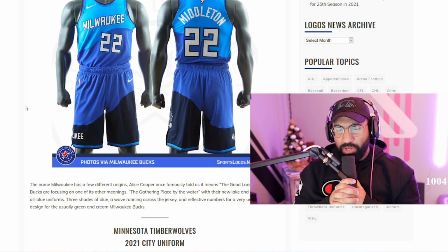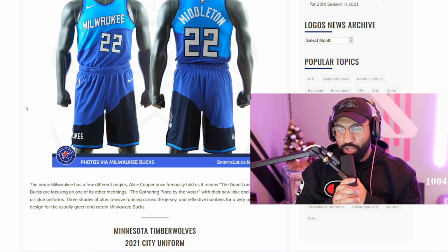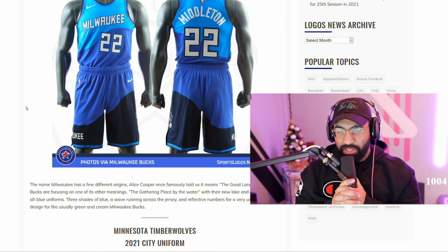The name Milwaukee has a few different origins. Alice Cooper once famously told us it means the good land. Definitely doesn't mean that. The Bucks are focusing on one of its other meanings, the gathering place by the water. With their new lake and rivers inspired all blue uniforms, three shades of blue, a wave running across the jersey, and reflective numbers for a very unfamiliar design for the usually green and cream Milwaukee Bucks.